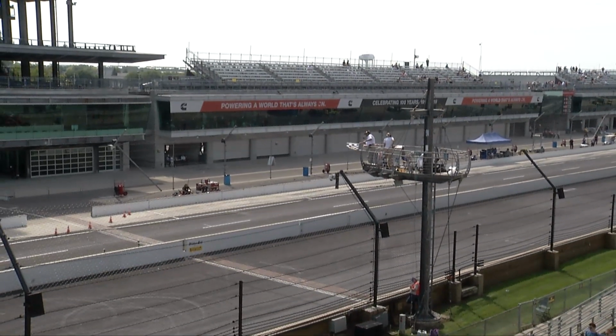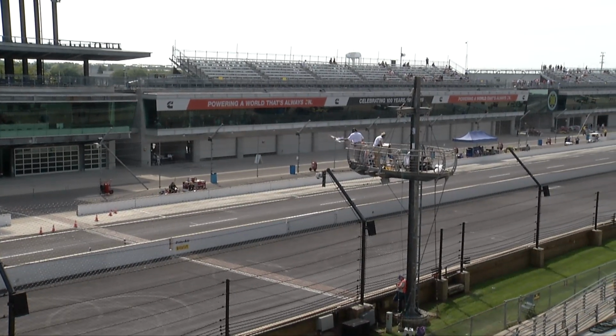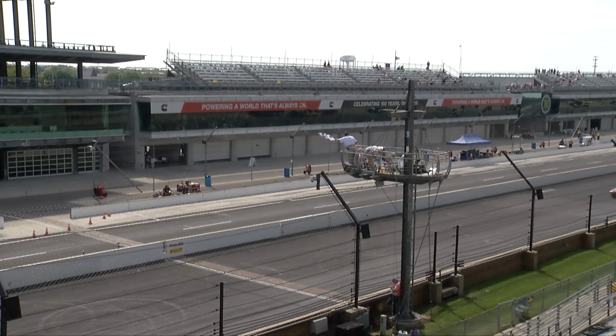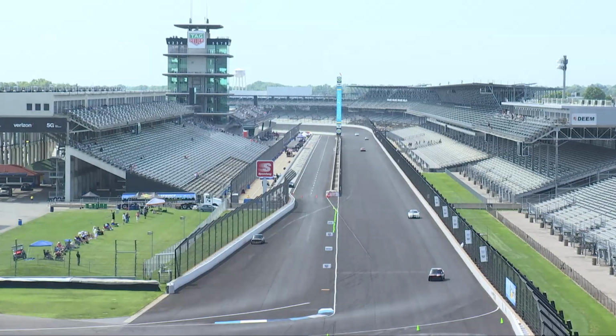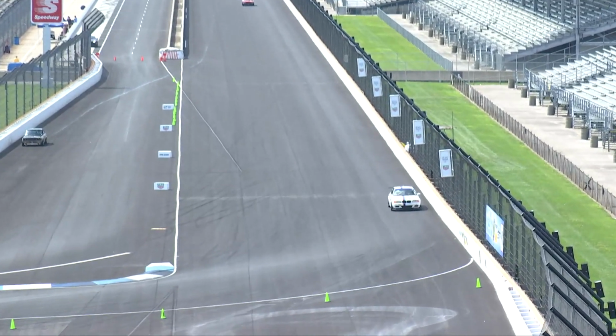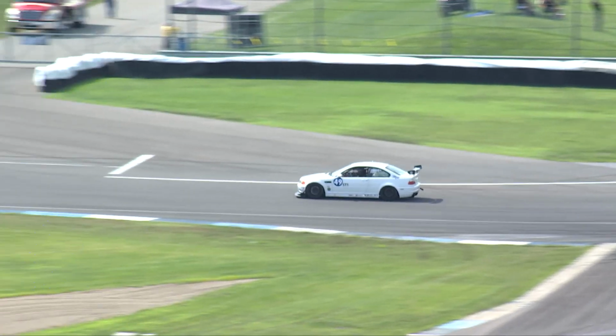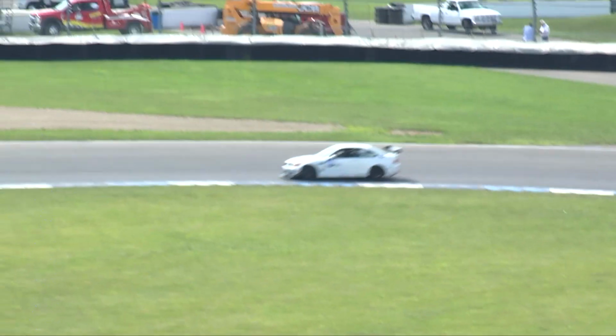Checkered flag to your winner, the 49 of Howard Liebengood, the white BMW M3. Also set fast lap at a 142.7. Second to the 47 of William Alverson. Third to 04 of Ron Pauley.